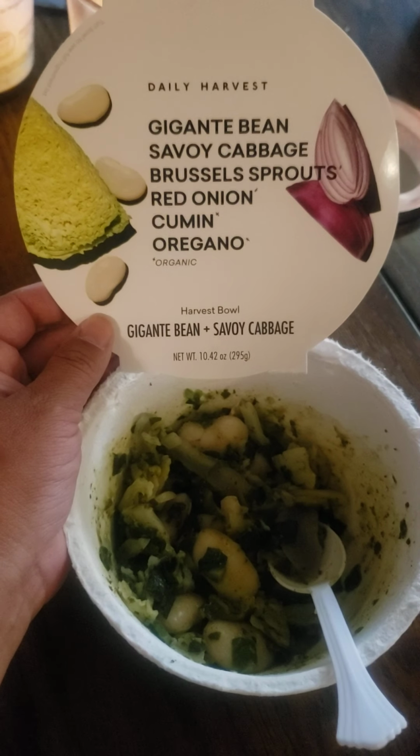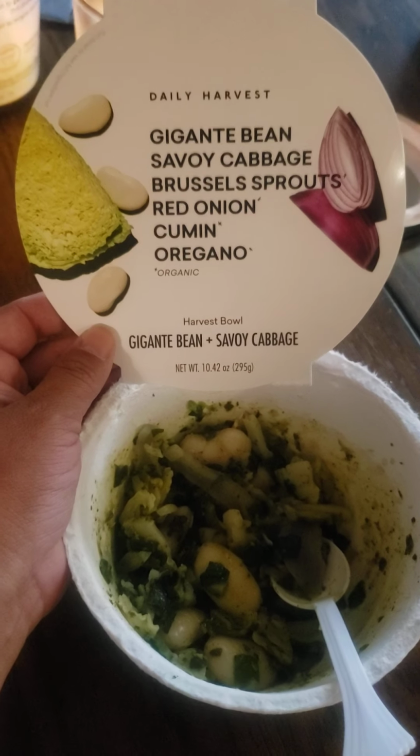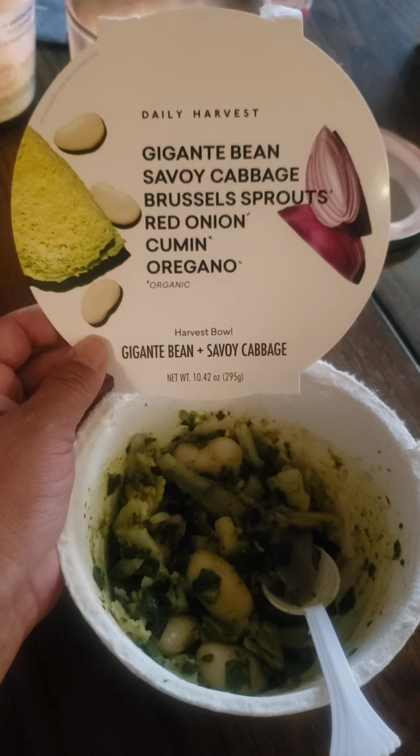Today we're going to take a look at the Daily Harvest Harvest Bowl. These are $8.99. They come in frozen. This one's the gigante bean, Savoy cabbage, Brussels sprouts, red onion, cumin, and oregano. Take a look at what this looks like here.